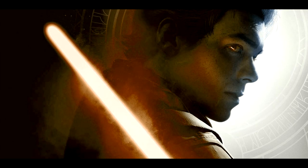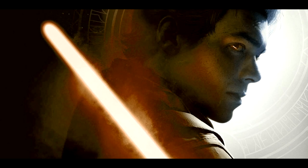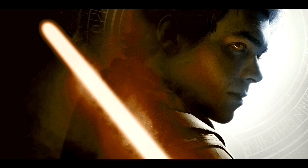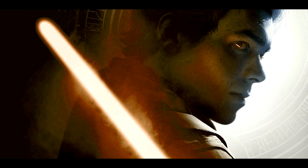With the events of Jedi Fallen Order bringing the mysterious Orange Lightsaber back into the Star Wars canon, many fans were eager to learn the true origins of this rare lightsaber colour and the traditional users of it. So let's dive into the origins and the meaning of the Orange Lightsaber.